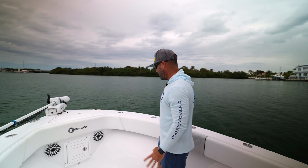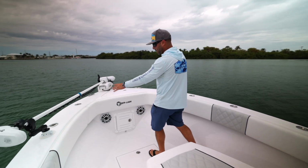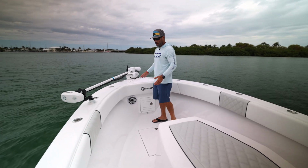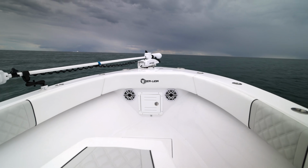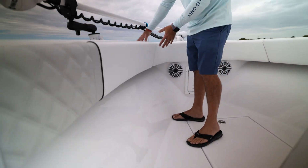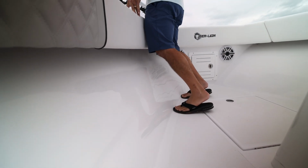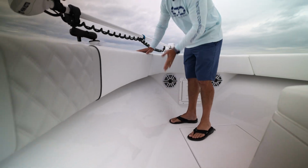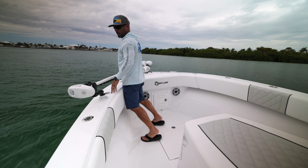So as you'll notice, Sea Lion on this 27 keeps this cap pretty wide all the way up to the bow. So it gives you a lot of room in here, which is nice if you do have the forward seating. One thing we do notice, and one thing Matt brought up, is once you have this liner tucked in here, if you do have a thinner cap, it does make it a little more difficult to fight a fish here because you don't have that vertical plane, and you kind of are forced to lean forward a little bit.